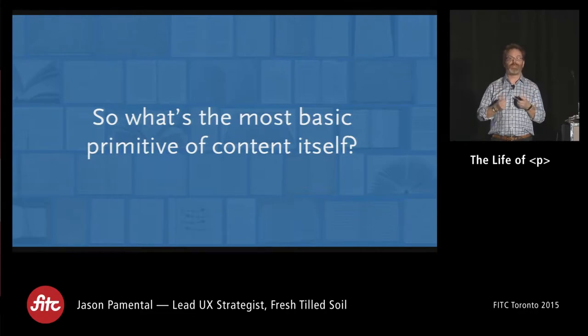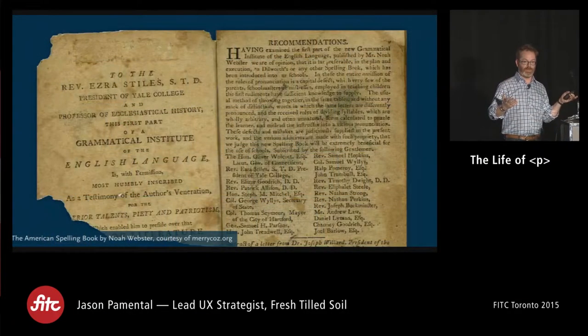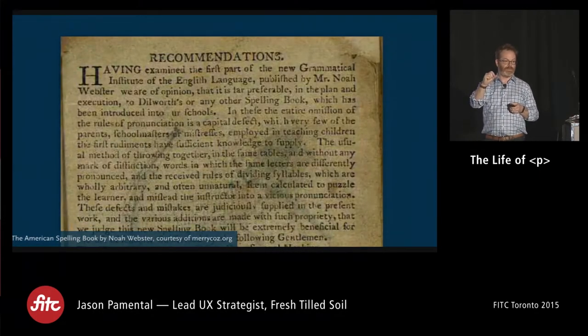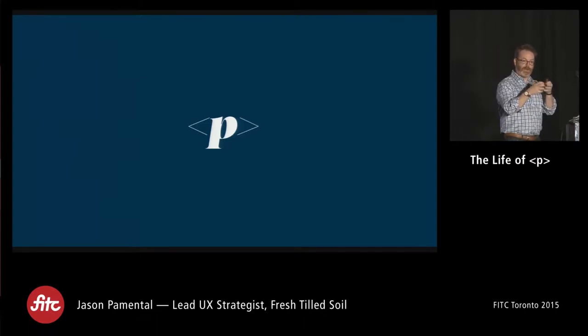What is the basic primitive of content? It's not all of the pages in the book. It's not even a spread of pages in the book, or even a single one. Smaller than that. It's that smallest chunk of content, that individual paragraph. So that's where we'll start. We'll start our journey for building a great typographic system by coming to the very heart.